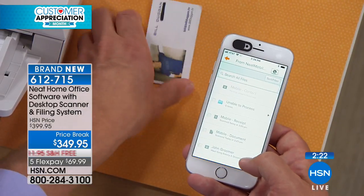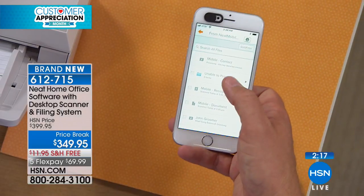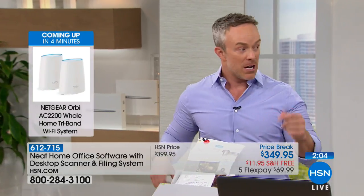Now this is not becoming clutter. Now this isn't something I have to hold on to and keep in my wallet. It's literally accessible with Neat and digital. It has optimal OCR, optical character recognition. So all the words that are in that recipe, all the words that are in that tax document are able to be searched and found because of what Neat does.